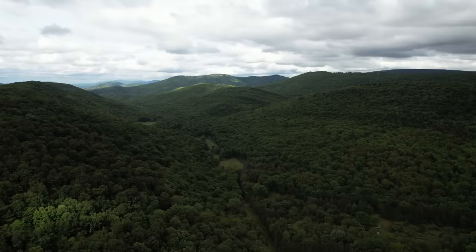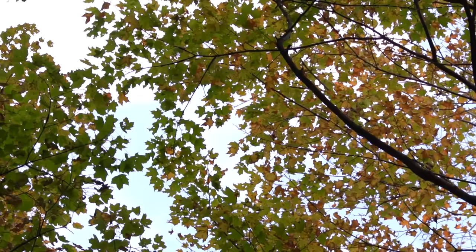It is so beautiful outside. I don't know if you guys can tell, but the leaves on some of the trees are already starting to change color, and it smells like fall outside. It's just amazing.